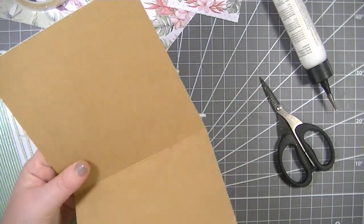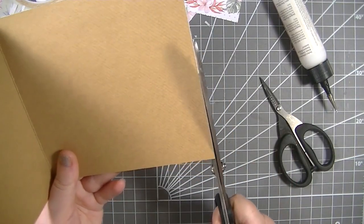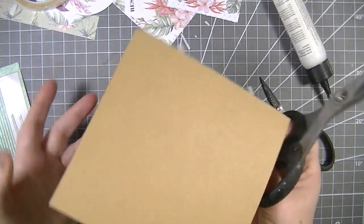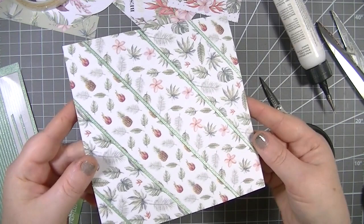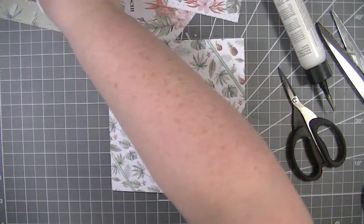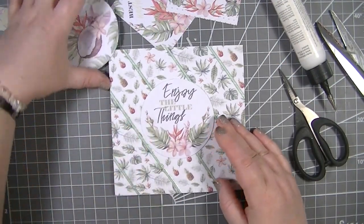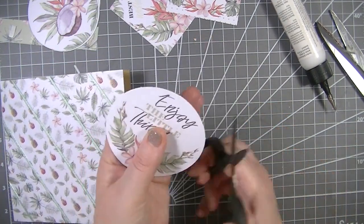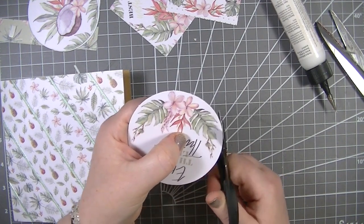Okay. So I'm just going to cut these down like that. And then that is done. So there we have it. How cute does that look? That looks awesome. Right, next thing I'm going to do, so I'm just going to use a couple of these. And you know what, I'm only actually going to use the one, and I'm going to use Enjoy the Little Things, because I do believe that we should enjoy the little things.